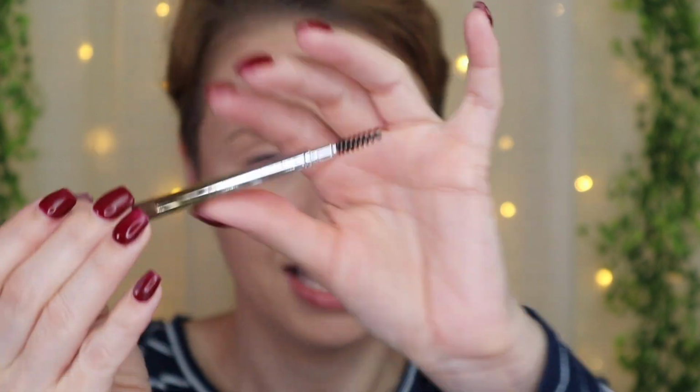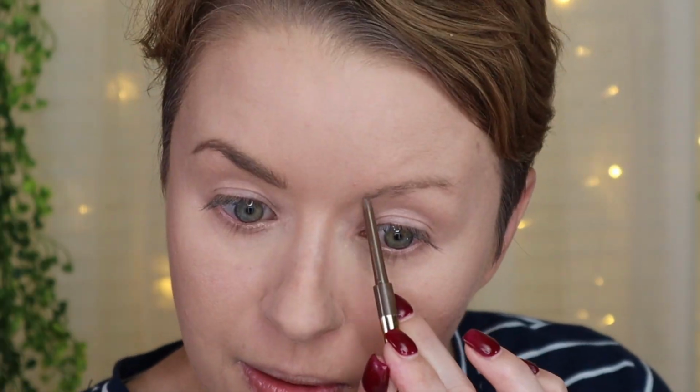All right, so you guys know I'm a little scared to do my brows on camera. This does have a little tiny spoolie. Like, it's so thin. Look at that. Oh yeah, I needed one of these. I'm gonna just kind of draw this line down here, kind of map out my brow. It's the perfect color for me. You can never go wrong with this size of an eyebrow pencil.